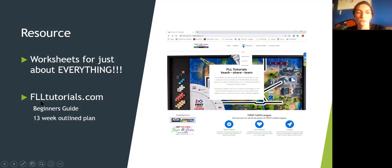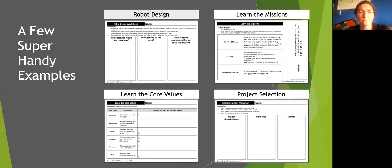They also just came out recently with a beginner's guide under this worksheet tab, and it has 13 weeks of an outline plan of how to run your team for 13 weeks. And I haven't used it, but I looked over it, and I wish I had had it when I started. Here are a couple of examples of what they have under their worksheets that I will use to get us going and the teams talking and planning.